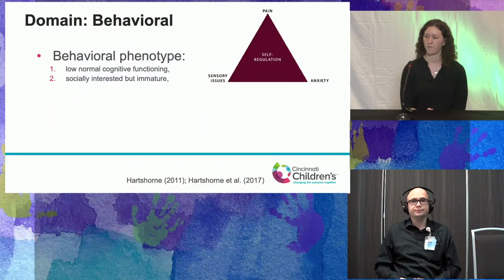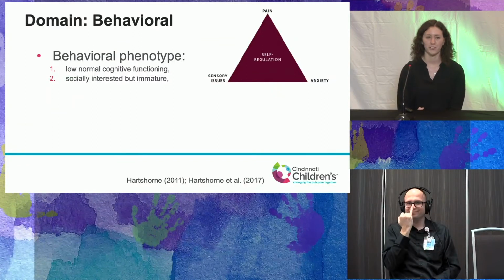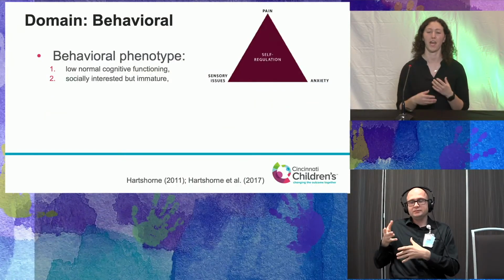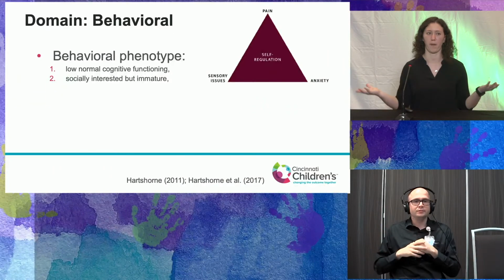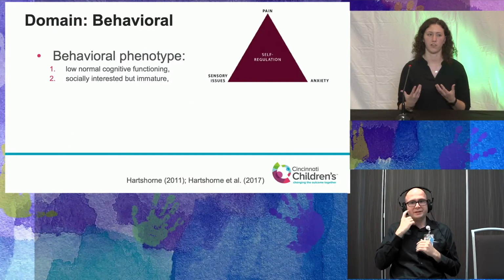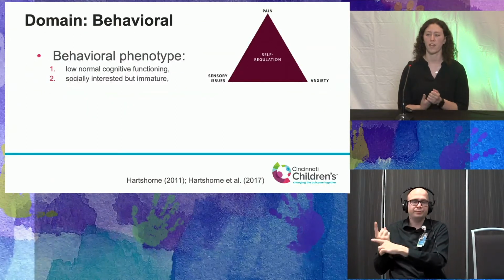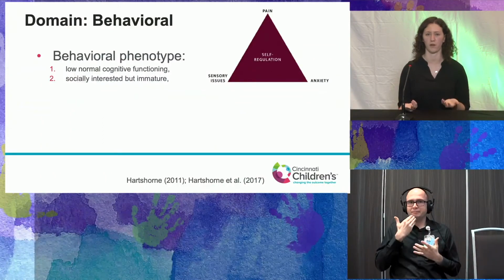The second is being socially interested but immature. If you've been to a CHARGE conference, or if you're a parent of someone with CHARGE, you know that a lot of these kids are so interested in making friends, establishing social connections, and really expanding their social world. But because of some of the characteristics of CHARGE, they miss out on a lot of the learning opportunities to sometimes be able to do that appropriately. So while they have the desire, they might not always go about it in the most age-appropriate way.